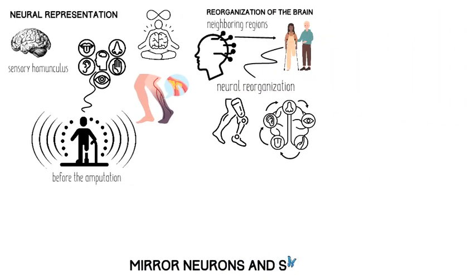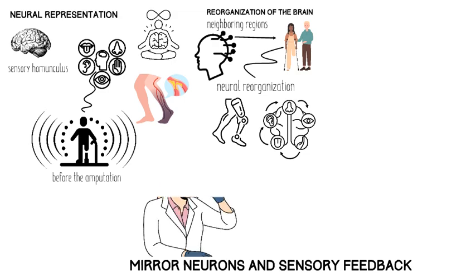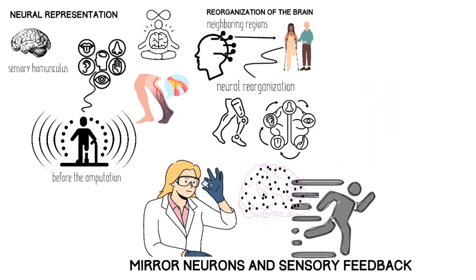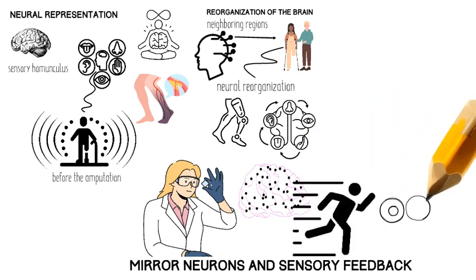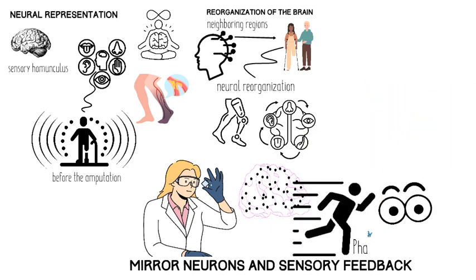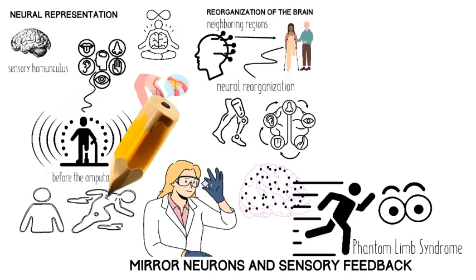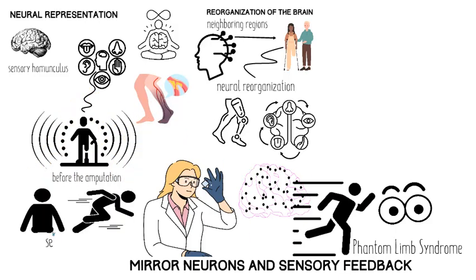Mirror neurons and sensory feedback. Research suggests that mirror neurons, cells in the brain that activate both when we perform an action and when we observe someone else performing the same action, might play a role in phantom limb syndrome. When individuals see or imagine movements of their missing limb, their brain might create sensations to match these visual or imagined movements.